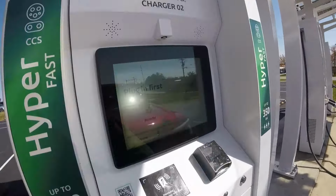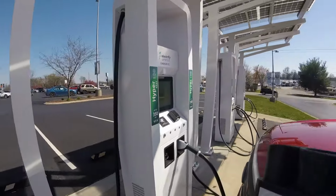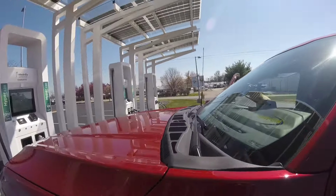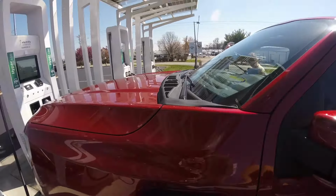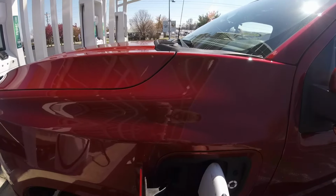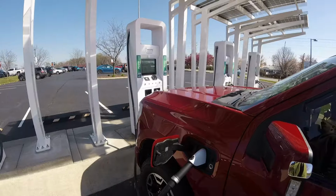Alright, here we are at the Corvette charging station at the Corvette Museum, and I can hear the race cars across the street at the racetrack motoring around. One of the more exciting places to charge.